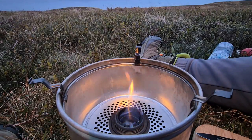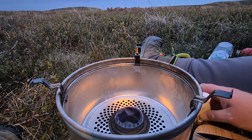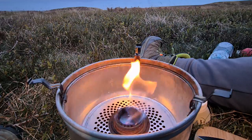There we go, it's nearly ready. Just battling against a little bit of wind, that's all. In fact, the frying pan will probably help cover it now.